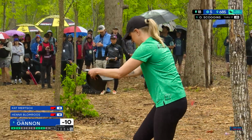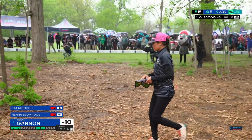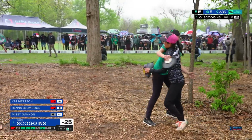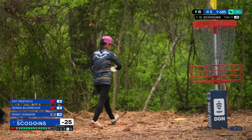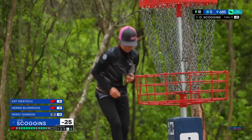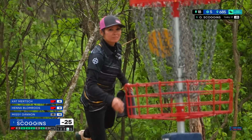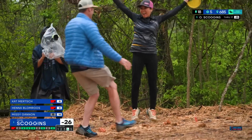I believe Henna and Kat are going to finish in a tie for 4th with that one. Natalie Ryan eagled the last hole also to slide into that tie for 4th. But the story of the weekend, the story of all of our hearts, Owen Scoggins. Your Open at Austin champion. Let's go, Owen.